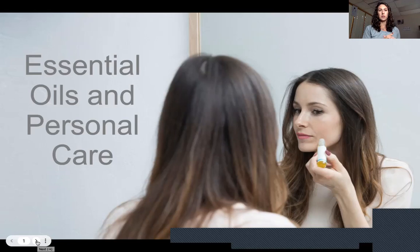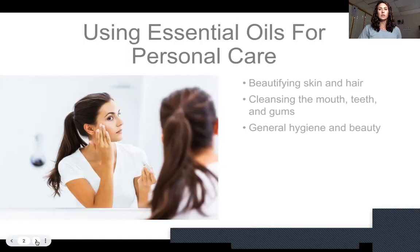So obviously, women, if we're using makeup products, we need to make sure that we're using a makeup product that's beneficial to us, not harmful to us. So essential oils can help beautify skin and hair. They can cleanse mouth, teeth, and gums, and they can help with general hygiene and beauty.